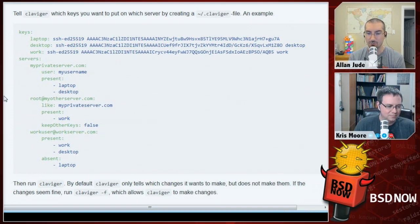But for root at myotherserver.com, it's like myprivateserver.com, so it will automatically inherit everything that's already there. But also I would like to make sure that my work key is also on that server. And then you say, if there are any other keys in that file, remove them. Only the keys I specify should be there. Whereas, for my work machine, I make sure that both my work key and desktop key are there, but my laptop key isn't, because I never do work from my laptop, and if my laptop gets stolen, I don't want my work thing to get compromised.